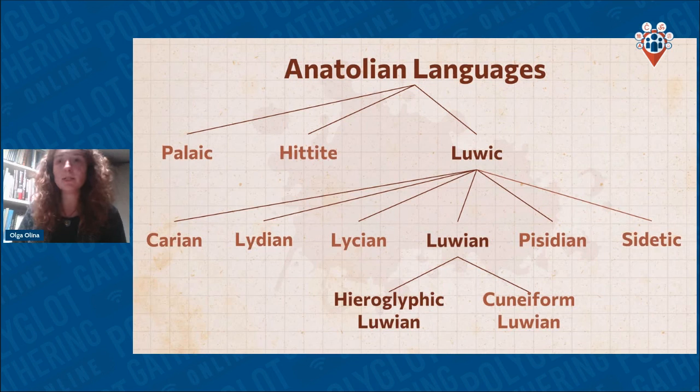of clay tablets. And then we have several Luwic languages that were spoken in various parts, mostly in the west and in the south of Anatolia, such as Carian, Lydian, Lycian, Luwian, Pisidian, and Sidetic. And of Luwian itself, we have two dialects. Well, they shouldn't be treated exactly like dialects. It's better to say that we have two varieties of this language.